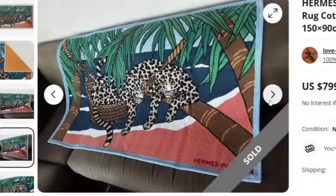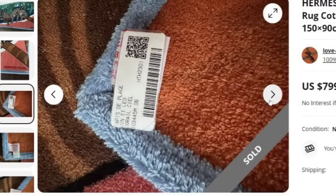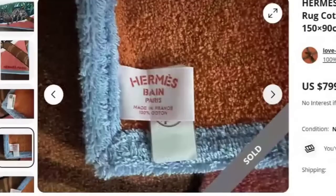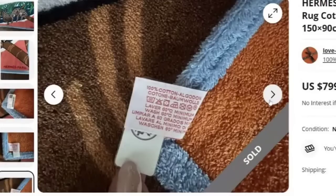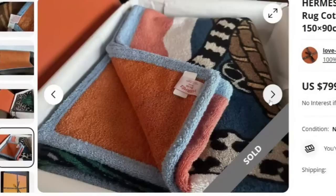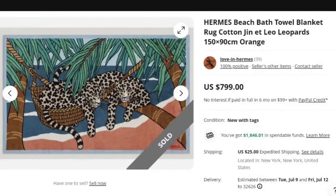So here you can see that big bath towel. It does still have the tag attached there. There is that Hermes Paris made in France that you want to look out for. This one does have that box as well as the ribbon. And this one was an amazing, amazing sale, $799. Make sure you're looking for Hermes on towels.